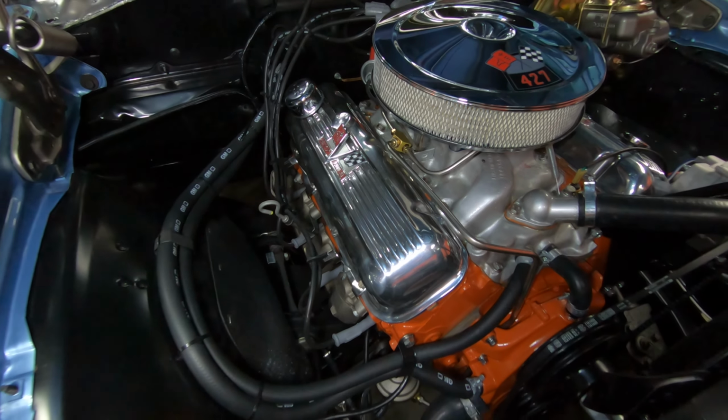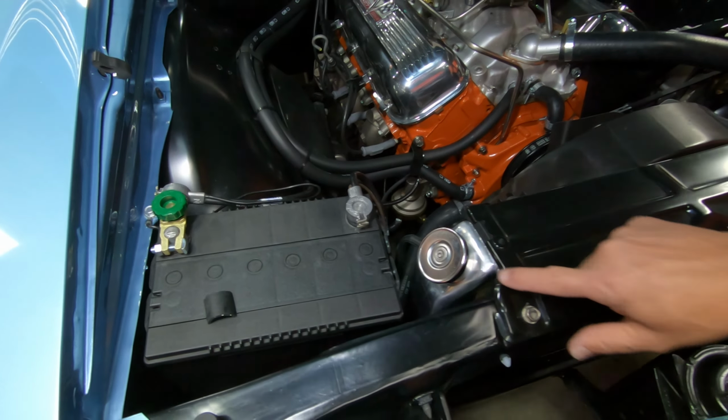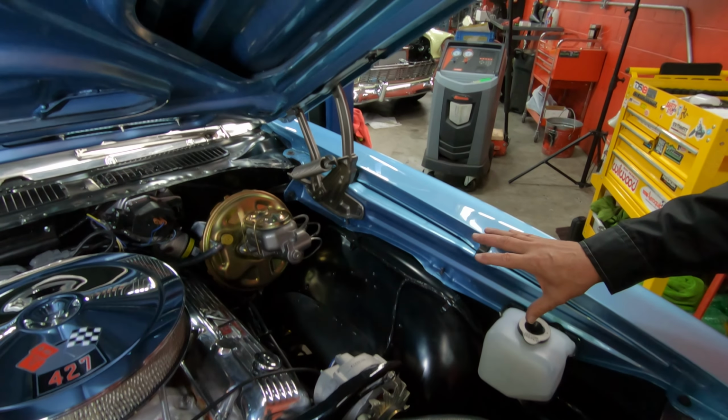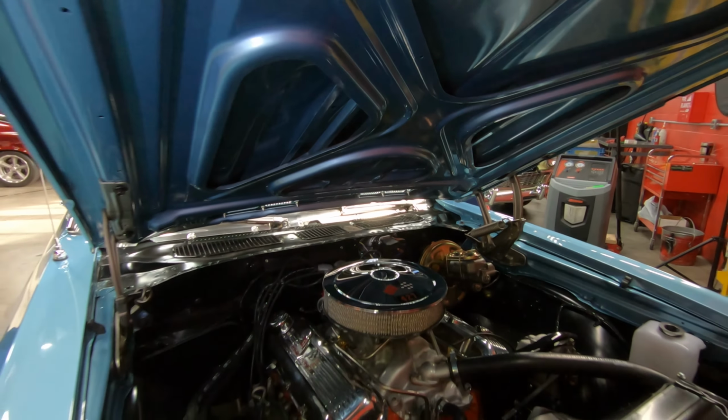We've got a maintenance-free battery in it, and you can see that it's got a cross-flow aluminum radiator. Fan shroud's in good shape. Everything up here is nicely painted. The inner wheelhouses are nicely painted. The firewall, the bottom side of the hood, everything on this thing is looking sweet, guys.